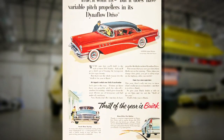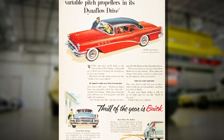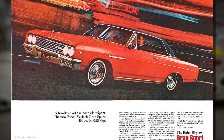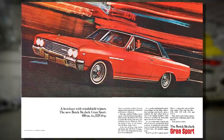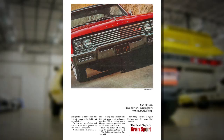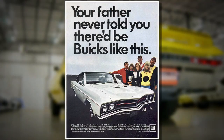There's a lot of elements that make up the GSX story. I mean, Buick wasn't really known as a company that made a lot of high-performance cars. Sure, back in the 50s, they had the Super Rivieras that were pretty fast. They also had the Grand Sports that came out in '65 and had a nailhead 401 or 425 V8 motor. The Riviera Grand Sports had dual quads in '66.